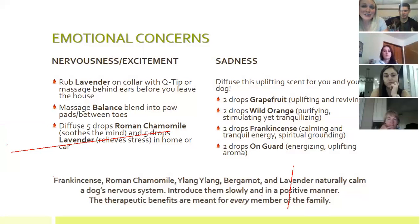So sad dogs, like if you leave for work and they are just the saddest little things, give you the puppy eyes. You can diffuse uplifting scents to help put them in a better mood. So 2 drops of grapefruit. It's uplifting and reviving. 2 drops wild orange is purifying, stimulating, yet tranquilizing.